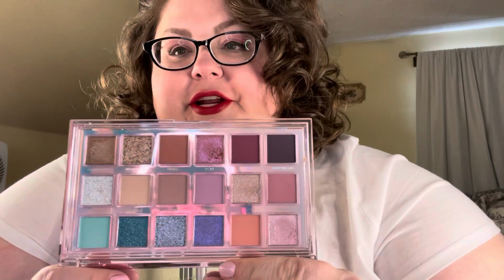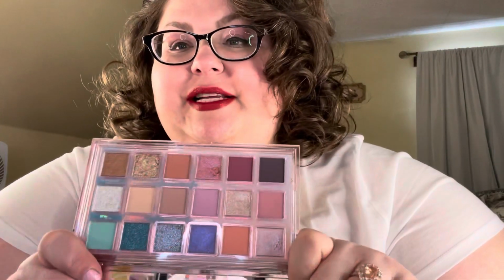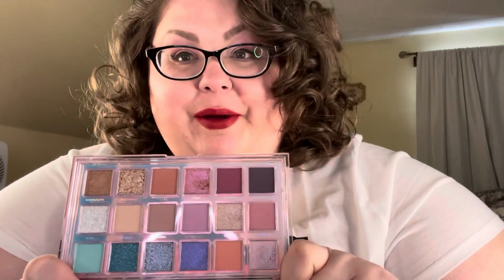We have mattes and glitters, some chunkier glitters and then some smoother glitters. It says take your look to infinity and beyond. With 18 cosmic shades, both bold and neutral, this palette delivers infinite possibilities, and it really does. And I always love the mirrors on the Huda products, so this is right up my alley.